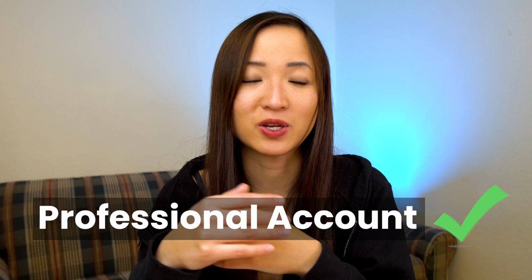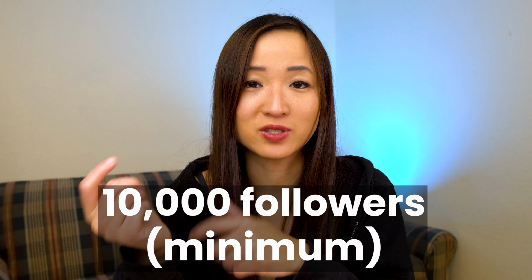Now, in order to get this enabled, you need to have a professional account. It can be creator or a business account, and you need to be at least 18 years old. You also have to have at least 10,000 followers for this option. Now, in order to apply, you can tap apply for monetization in your professional dashboard, and then to complete, you're going to tap submit application.